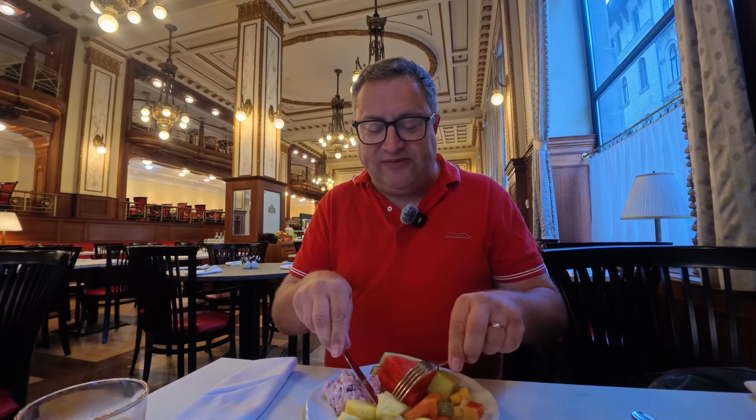Let's try the fruit salad. What excited me about this is how fresh it looked. Let's see if it's like that in reality. Start with pineapple, which I find is often a problem at breakfast buffets. Leave it out for a while, it doesn't taste very nice. But this is excellent, sweet, fresh pineapple.